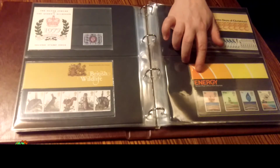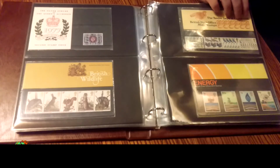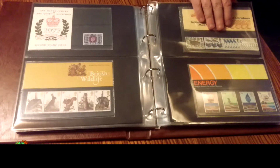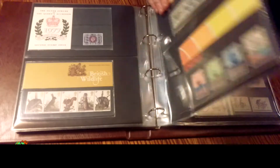Energy, I don't really know what this issue's for. I think it harks back to a time where Britain used to own its own energy production, which it doesn't anymore, and it's sort of sad.